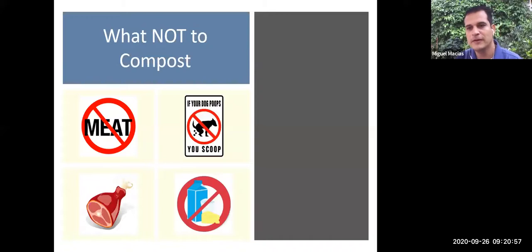So I'm also going to be covering what not to add. Just like the importance of what to add in your pile, there's also what not to add. And I'll be covering each of these, like don't add meat, don't add your pet's waste, no meat or bones, no dairies. And I'm going to tell you why on each of those.